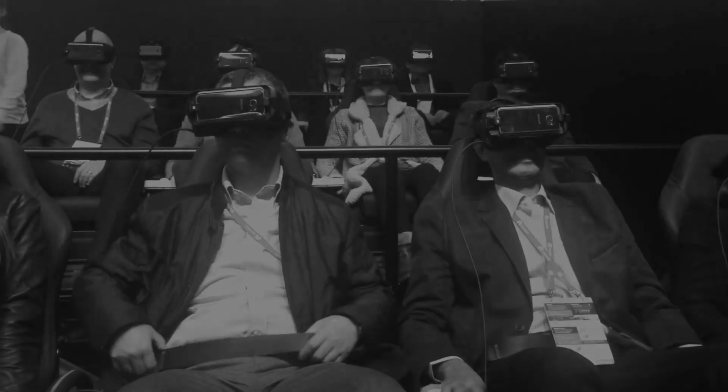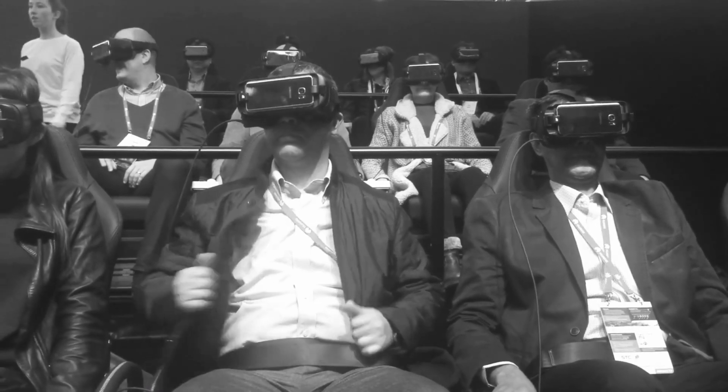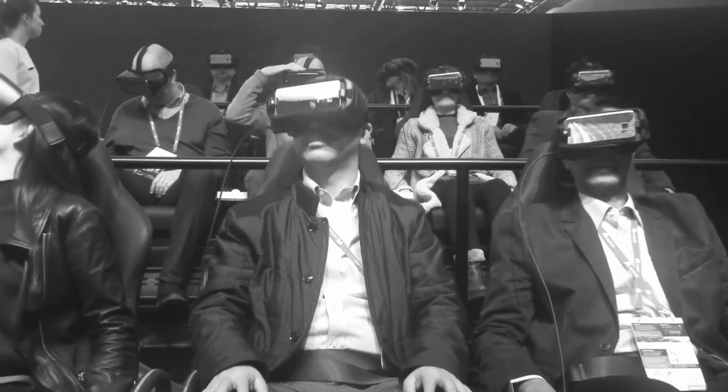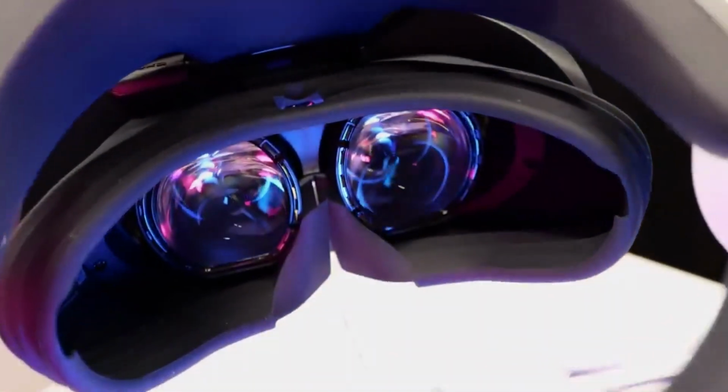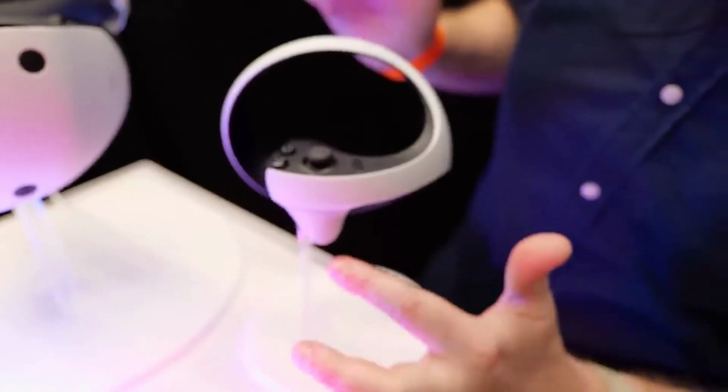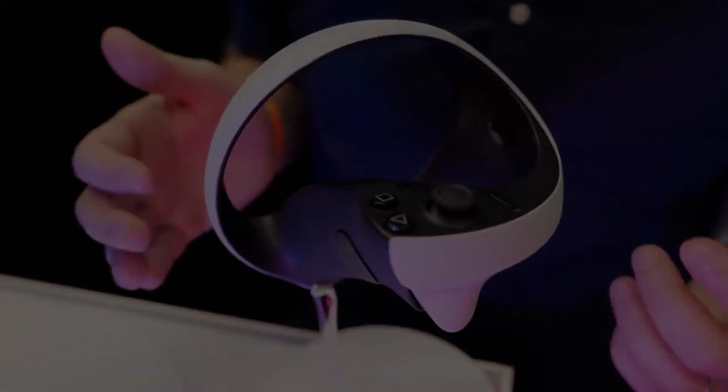It allows the headset to track where your eyes are looking in virtual reality, and adjust the image accordingly. This means that you'll be able to see more of the virtual world, even if you're not looking directly at it. This feature will make for a more immersive experience, and will enable developers to create more detailed and realistic virtual worlds.